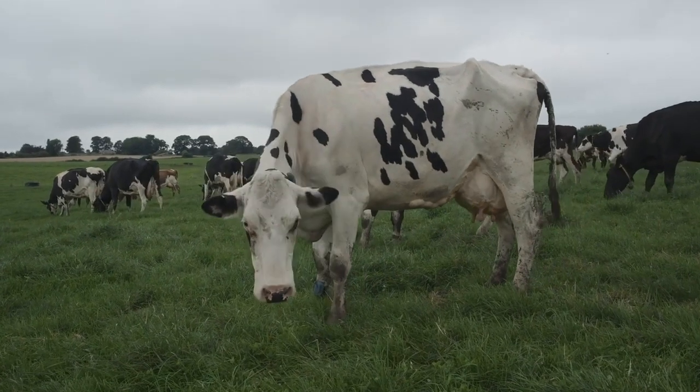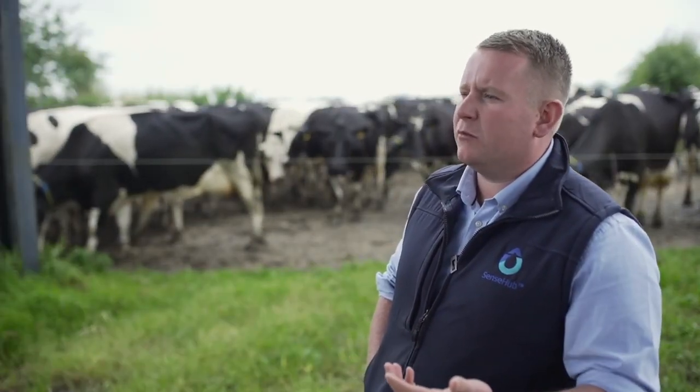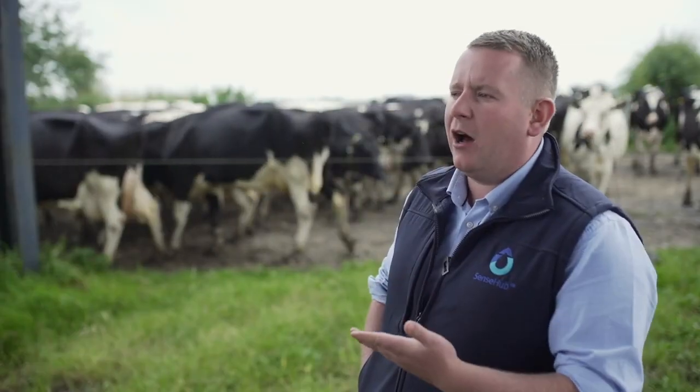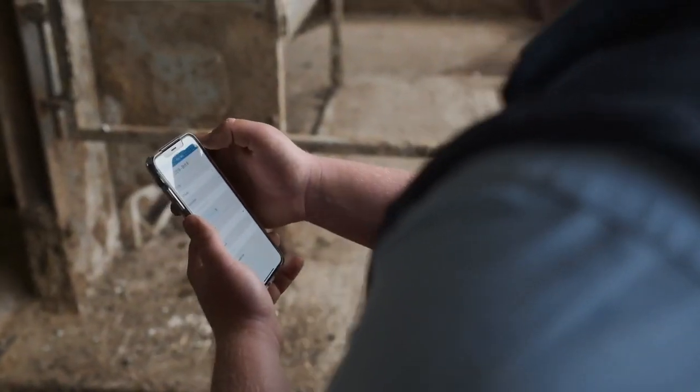Not everybody wants to be sat behind a computer looking at the data, but the fact that the data comes to someone's mobile phone helps with interpretation across the whole staff that we have. The fact that I don't have to be at the parlour to see the animals that need sorting means that I can actually select those cows to be sorted myself. We can have an input without having to be in the parlour all the time.